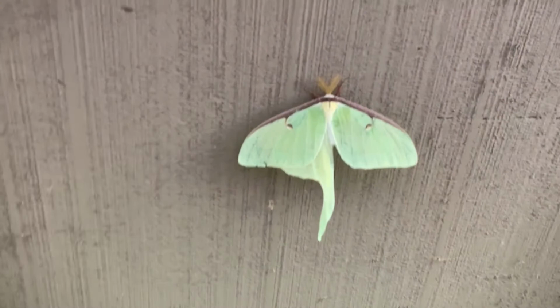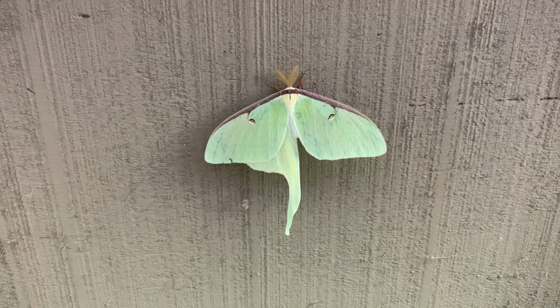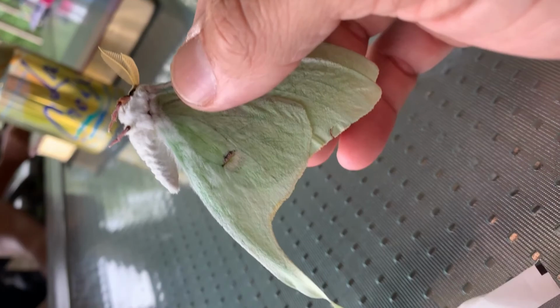Blue moth's missing a tail. Bat got to him. A bat? Bat got to him, absolutely. Alright, muchos. What do you think, Lorenzo? That is so cool. Do you know what that's called?